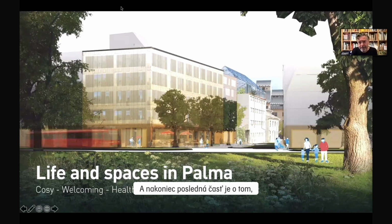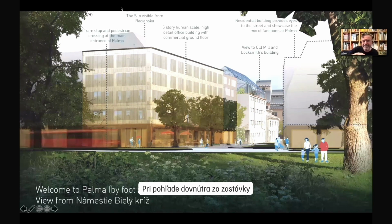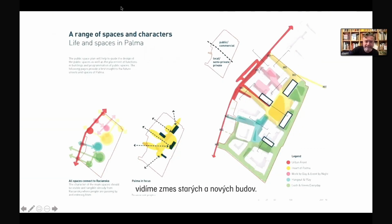And finally, the last part is how to make a truly soft place: we start with life and spaces. So here we are stepping inside from Račianska, looking into the site. And we can see from the tram stop some of the mixture of old and new buildings. And we have a range of spaces, like I said, the wow, the ah, and the shh. We have this range of spaces, the busiest ones to Račianska, and it gets calmer as you go towards the east and towards the south.